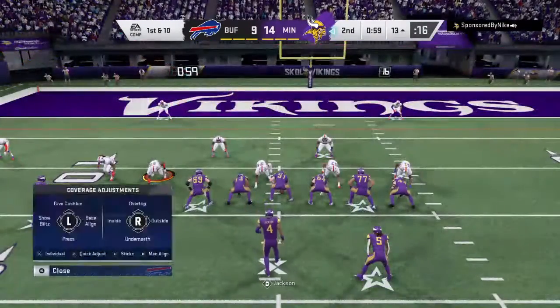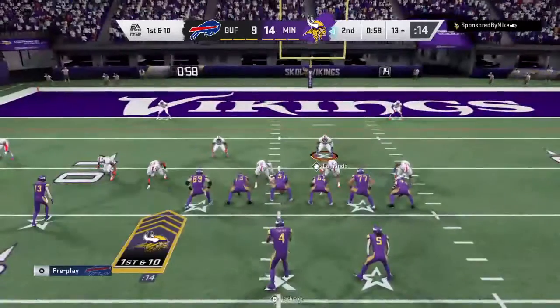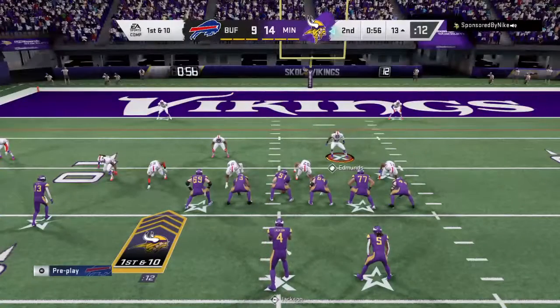Let's go now. 20. 18 Gator. 18 Gator. Don't say nothing. Tight dog. Anyway.